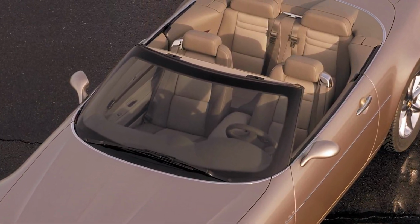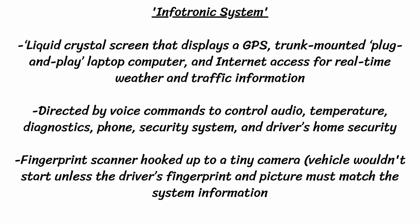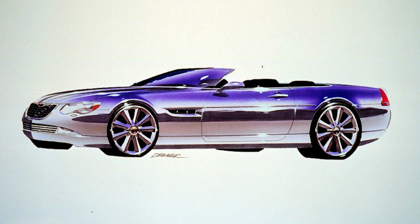Chrysler does like to get high-tech with their concepts, and this one is no different, with a driver infotronic system with full internet access and a trunk-mounted plug-and-play laptop computer. Another cool feature was the added fingerprint scanner that was hooked up to a tiny camera, so in order to actually get the vehicle moving and drive it, the driver's fingerprint and picture must match the system information.